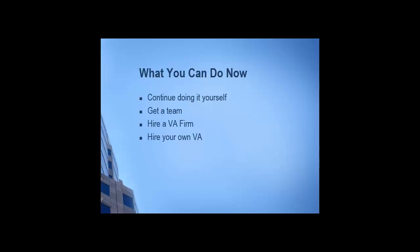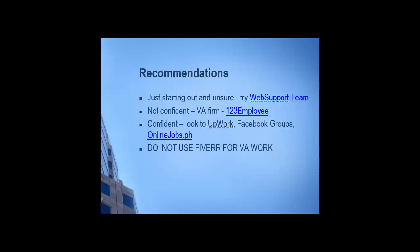Work out where you're at, and if you've got any questions at the end of this, I've got an offer for you to come and chat to me. So, as I said, if you're just starting out and really unsure, try the web support team that I was talking to you about. If you're not confident that you'd be able to manage your VA or what you want them to do, try a VA firm, and the one I recommend is 123 Employee.